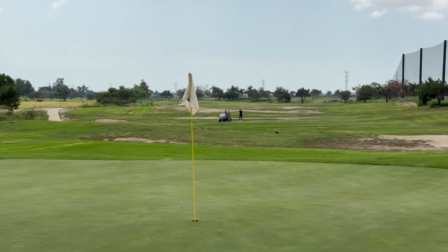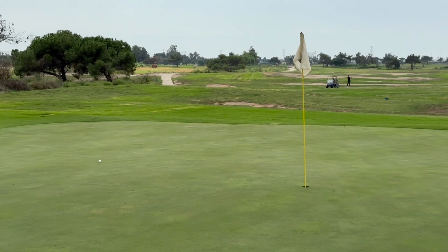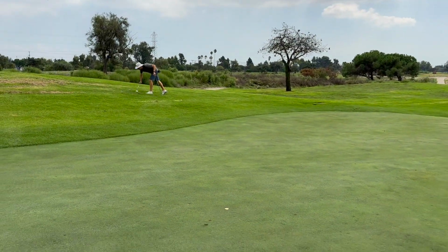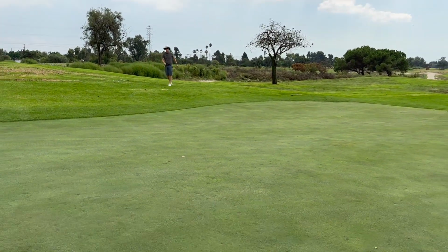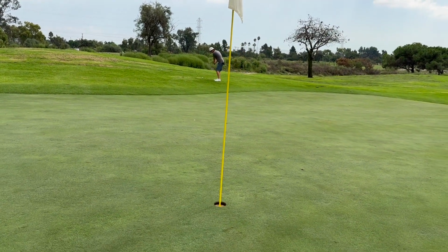All right, so I ran all the way up here to film Mike coming in because I thought he was gonna stuff it. So I told him, what are you doing? I ran all the way up there to see you hit it to a foot, and you hit it as long as the 16 marker, feet. It'll give it a chance. But Mike has a birdie putt.